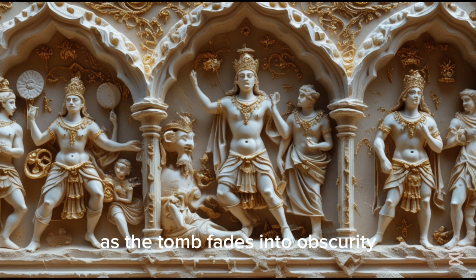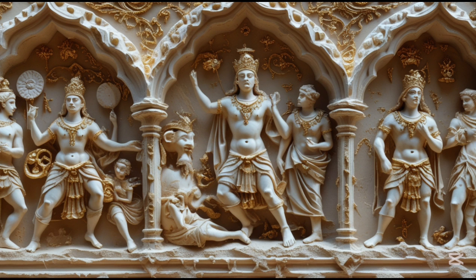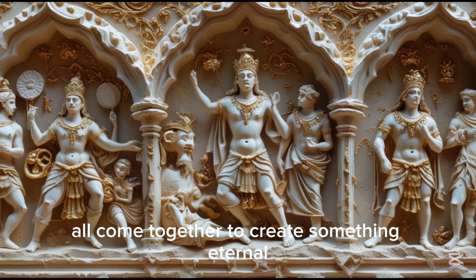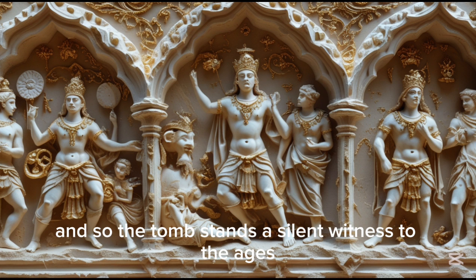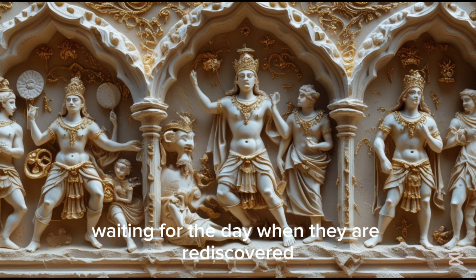As the tomb fades into obscurity, it becomes something more than just a place. It becomes a symbol of all that has been and all that will be. It is a reminder that even in the face of time's passage, some things endure. The work of the workers, the dedication of the priests, and the faith of the pharaoh all come together to create something eternal. And so, the tomb stands, a silent witness to the ages, holding its secrets and its stories, waiting for the day when they are rediscovered.